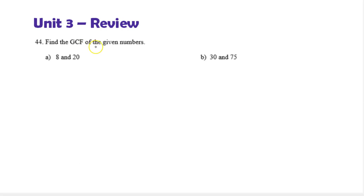Find the greatest common factor of the given numbers. So here we have 8 and 20, and we learned 2 ways to find the greatest common factor, and I'm going to use the way that always works despite the size of the numbers. So we're going to find the prime factorizations. So 8 is 2 times 4, and 4 is 2 times 2. So the prime factorization of 8 is 3 factors of 2.